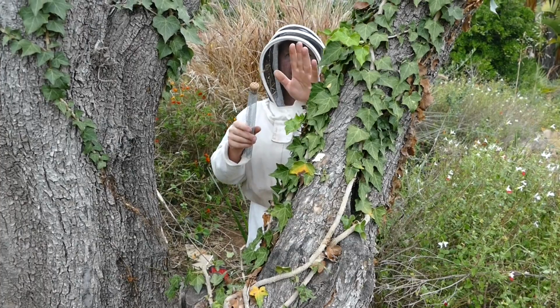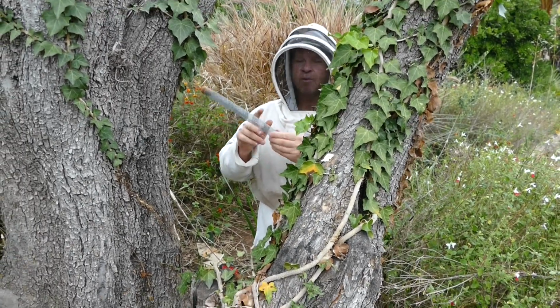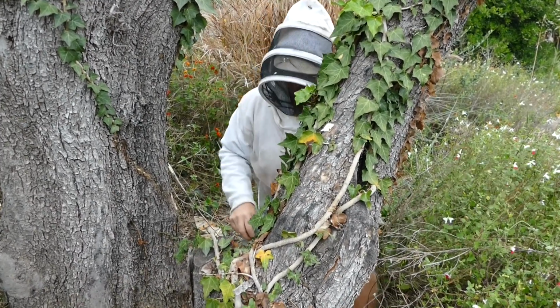If it's a pretty straight line, it's not too long. There's that fine line between too short, where they find their way back in, and too long, where they don't want to go through that many angles, and they're not going to go out at all. They're just going to stay.